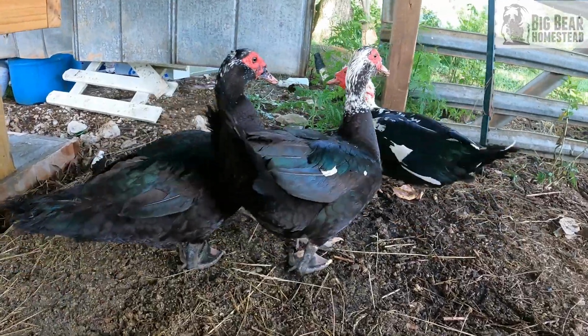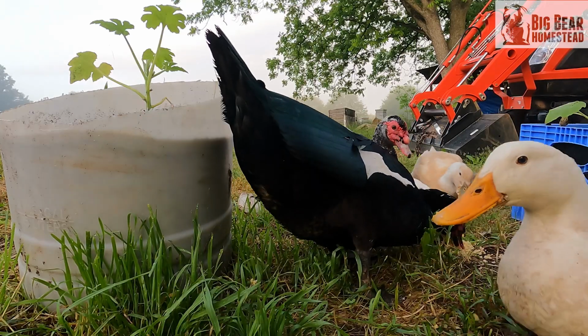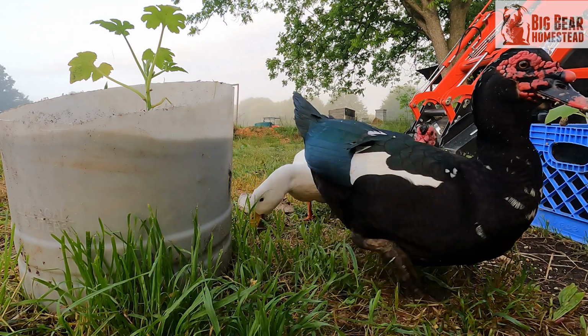Now the other option is Muscovies, and that's what we raise here on our property. Now they don't get as big as a Pekin as quickly, but the males can get fairly large. They can get around 10 to 12 pounds with no problem, and their breast meat is fantastic. It looks like a filet mignon. Ask me how I know.